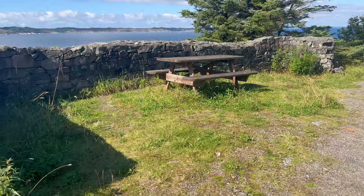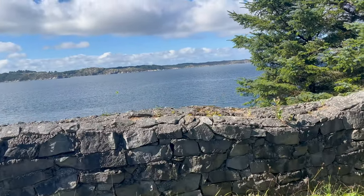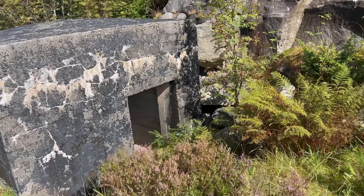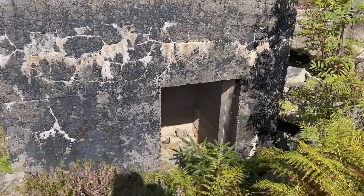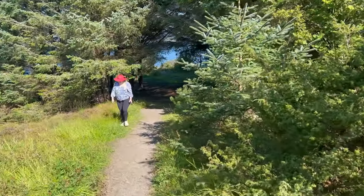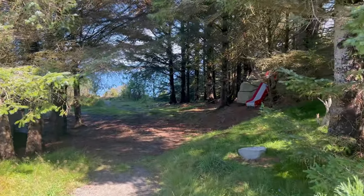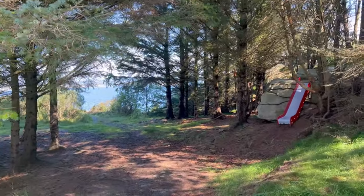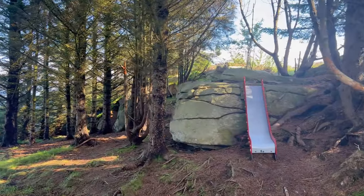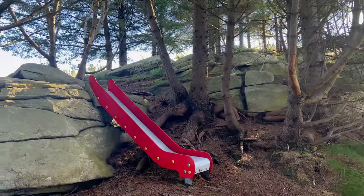All right, let's make our way down. There we are. So here we'd have a little structure just protecting maybe the soldiers who stood right here. There's another entrance to the little bunker right there, but as you can see, it's blocked off. So let's keep going and see what's around it. Oh, look at this. This is something you don't see every day. We have a playground right next to the bunker. Look at that. That is impressive.